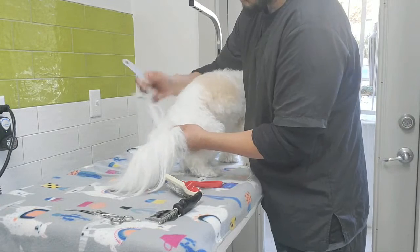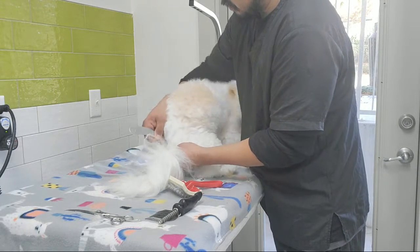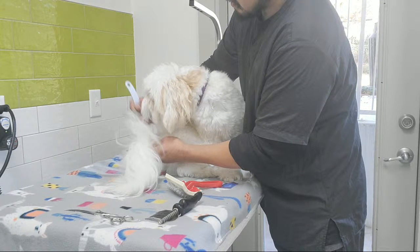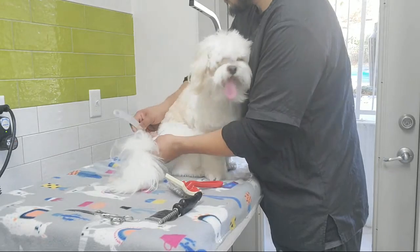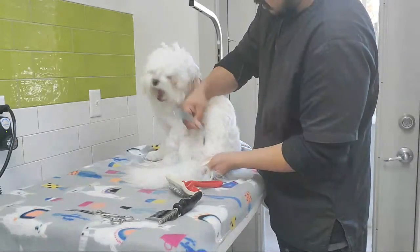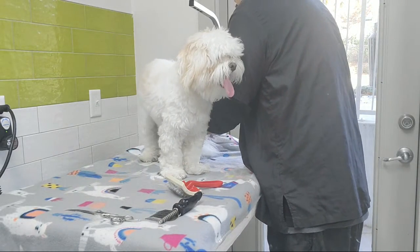So using a mat splitter now, just to kind of split out everything. Good boy. There we go. Good boy, thank you, Theodore. You're okay. Okay, thank you, buddy.